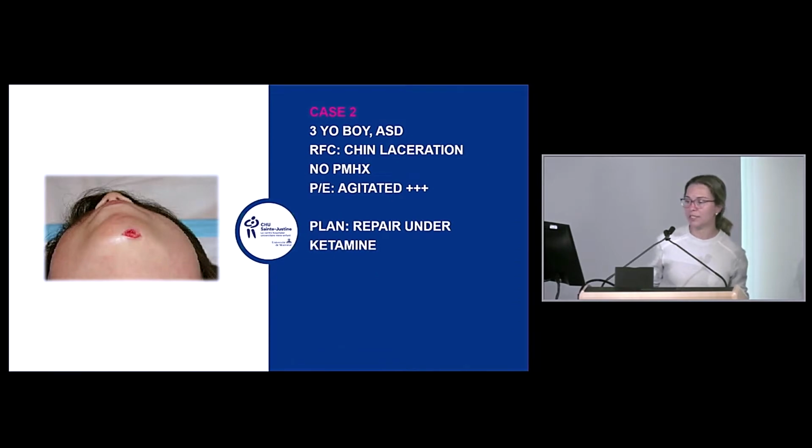Case number 2 is a 3-year-old boy, autistic child, coming with a shin laceration. He has no past medical history, but he's super agitated from that cut, from the emergency room, from everything. So there's no way you could repair that like this. So you're thinking about repairing under ketamine, but then you're unable to put an IV. Oh, so what's your plan B?